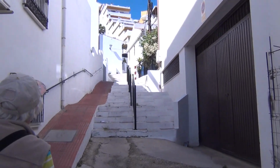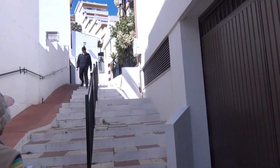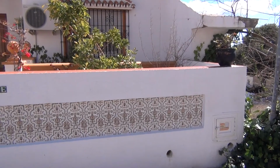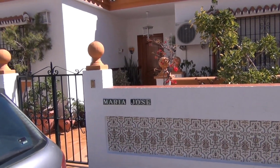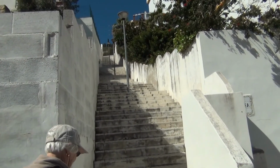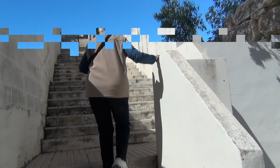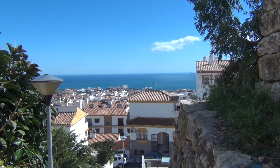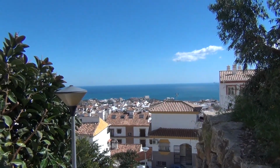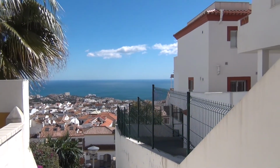Now we're going off on a little side track. Time to tackle another climb. Well, this is the view so far, and we still have a little more climbing. I think we are now about as far as we're going to climb.